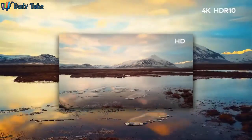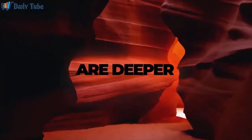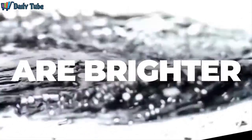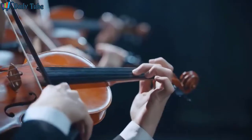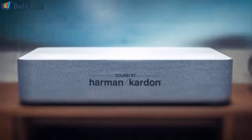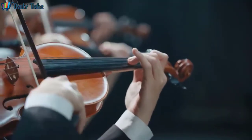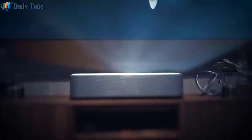4K resolution with HDR10 brings you a new level of definition. Blacks are deeper, whites are brighter. VAVA extends the limits of imagination and takes you further than ever before. Enjoy mind-blowing sound quality with a built-in soundbar from Harman Kardon. That's three times more powerful than a standard TV. The VAVA laser projector combines the most advanced features of the latest TVs and projectors while solving the pain points of both.